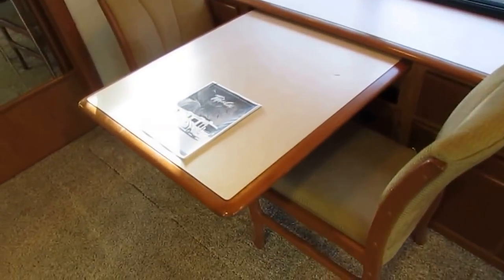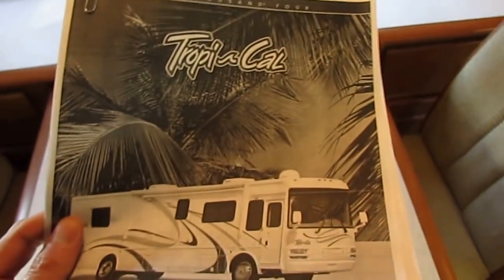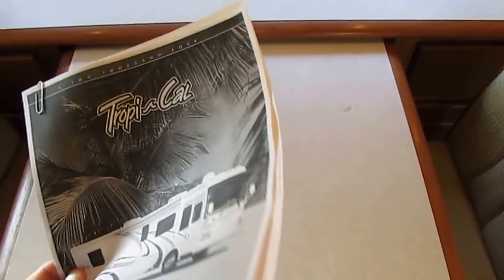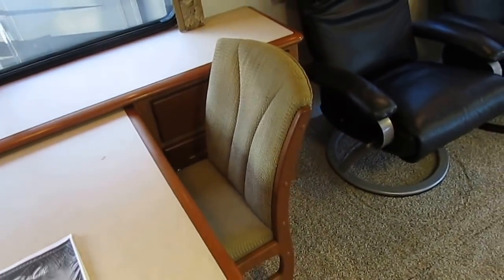Table and chairs. Now, folks, and I've said this before in my videos, if there's an RV that you're interested in, a used RV, you will find more information by doing what I do and printing out the factory brochure. I'd say probably 80 to 85% of the used RVs for sale on the internet, you can find a factory brochure online for free. And if you want to see this brochure, just send us an email. We'll send you the link to it, and you can print it out, look at it yourself.